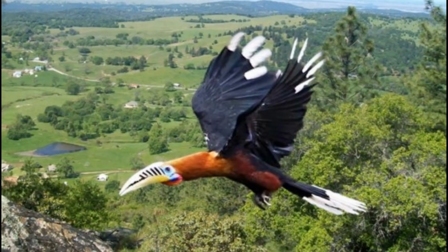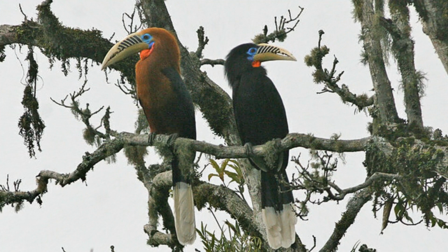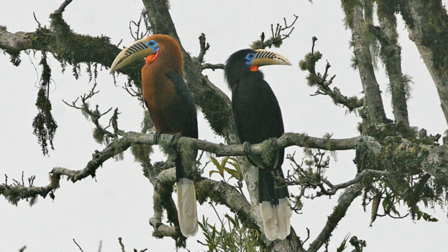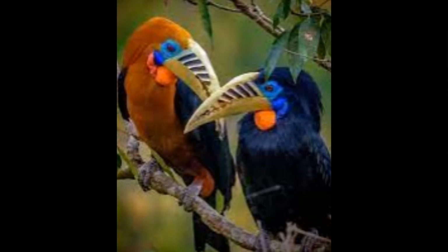Rufous-necked hornbills are generally monogamous, meaning they mate for life. They typically nest in the same tree cavity year after year, and both parents help to maintain the nest by filling any gaps or cracks with mud and other materials. Over time, the nest can become quite large, with multiple chambers for the birds to use.